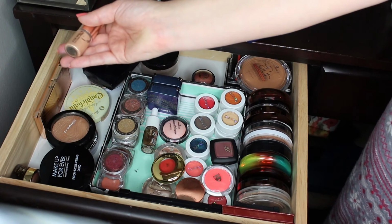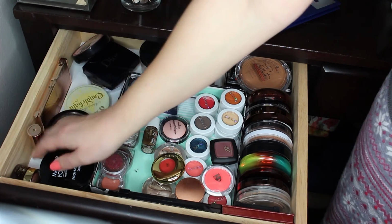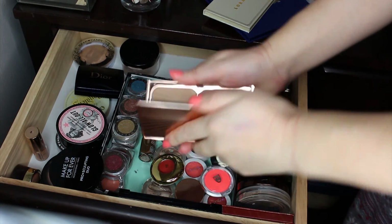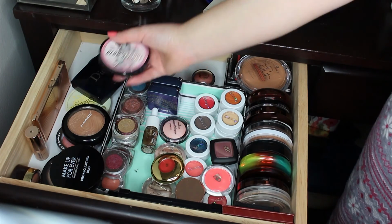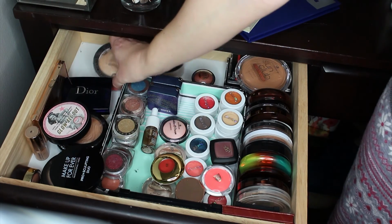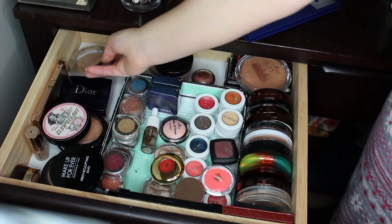And then I have a Josie Maran Argan Enlighten Illuminizer, another Body Shop highlighting dome here. I have the well-loved Charlotte Tilbury Film Star Bronze and Glow. And then I've got a Soap and Glory Glow All Out, a Dior Amber Diamonds that was hugely popular a few years ago, and then a Hard Candy, Tiki.